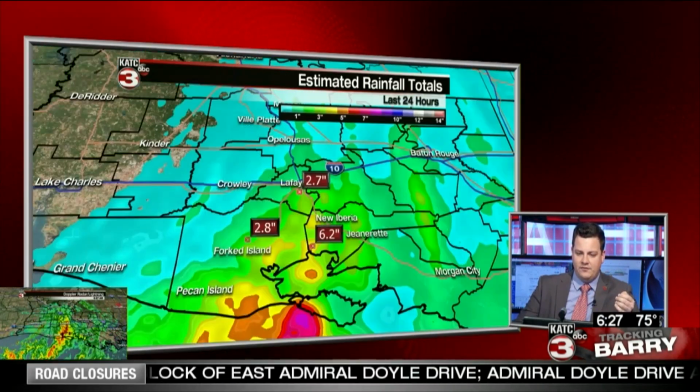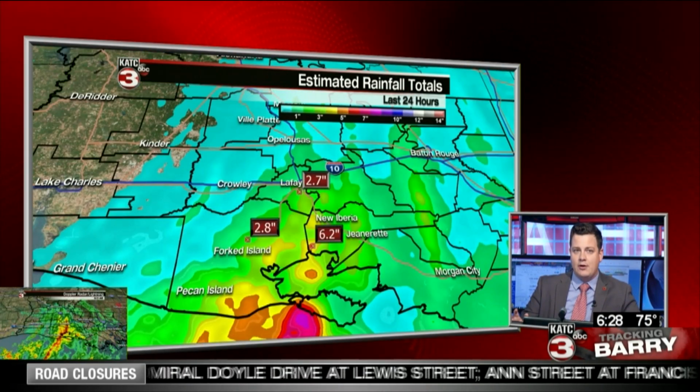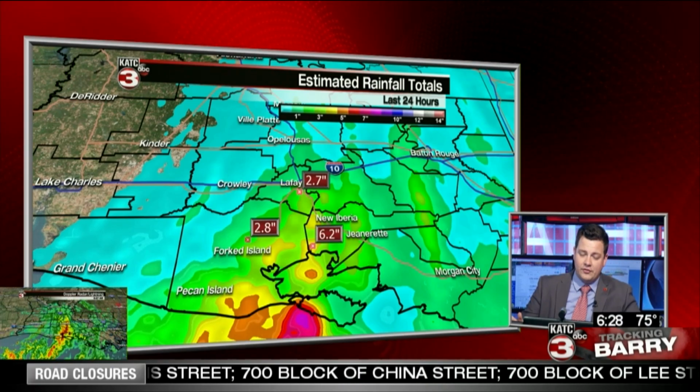To give you an idea of what we've been seeing, these are some of the rain totals that we've had so far. This goes back 24 hours. A lot of this has been going on since about midnight. You're close to 3 inches worth of rainfall just south of Lafayette. Look at the coastline, though.